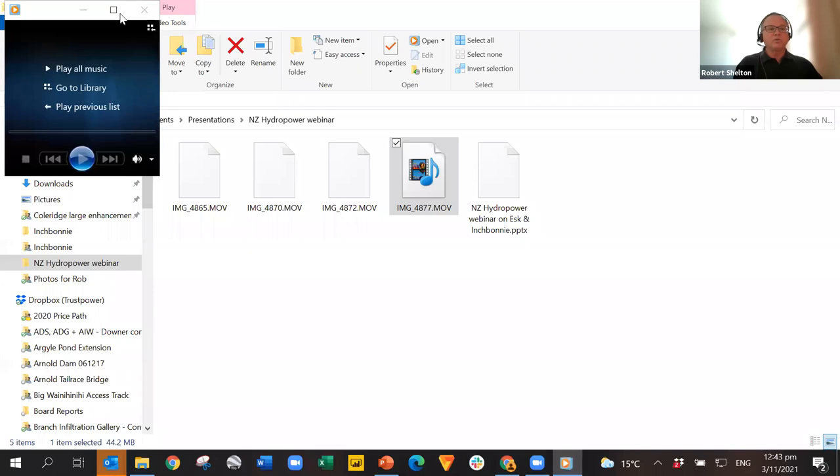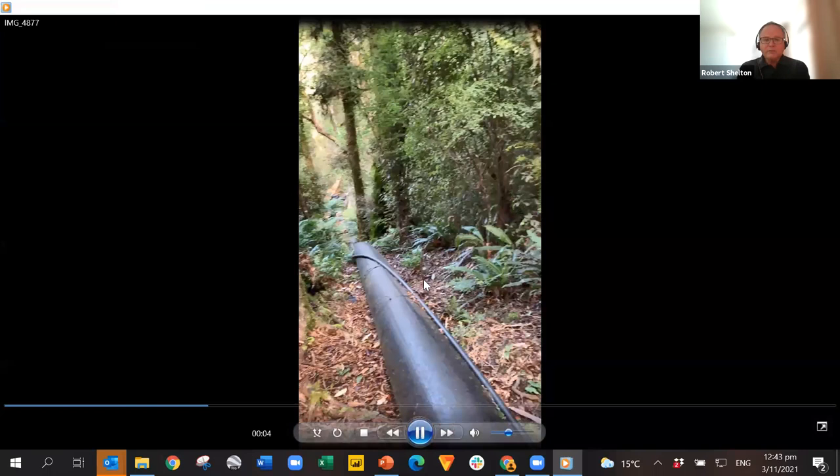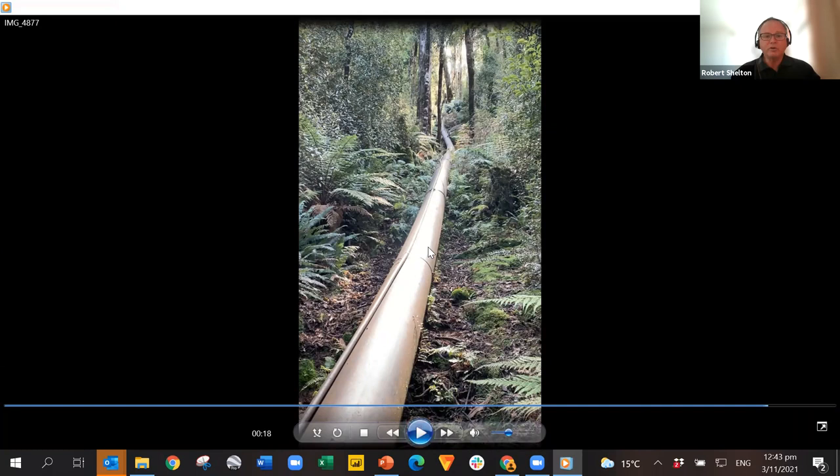And you can see it's laid on the floor, except where it's got support. Beautiful podocarp forest in the dock reserve. There's the fiber optic cable running up through the path, and there is the penstock running through the beautiful totara and Rimu native bush on the South Island.